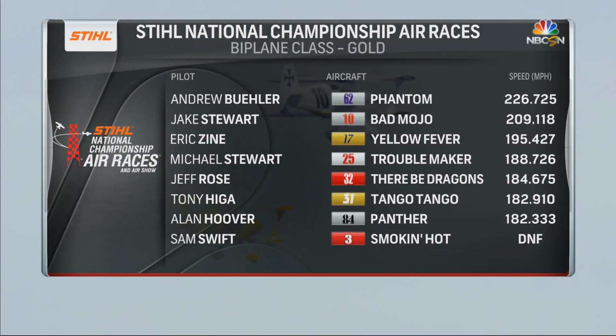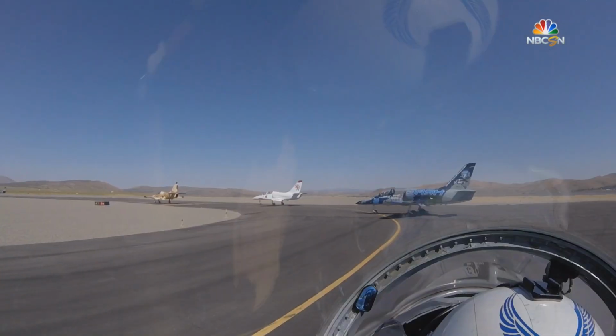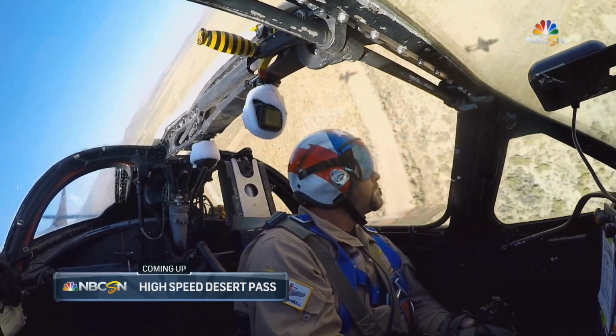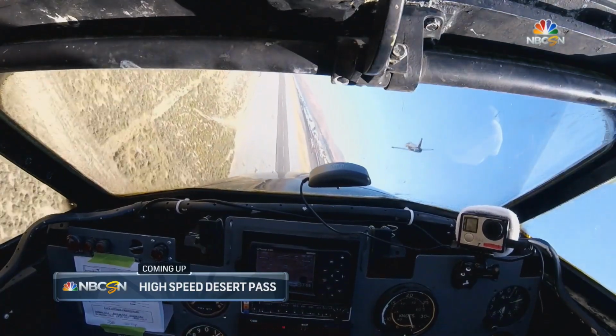We saw Jake Stewart pass Eric Zine early on in this race. He was able to hang on to that for second place. Of course, third place, Eric Zine, followed by Michael Stewart and Jeff Rose. That's gold in that category right there. We're ready for a faster category, really faster. The Jet final gold round coming up when we return.